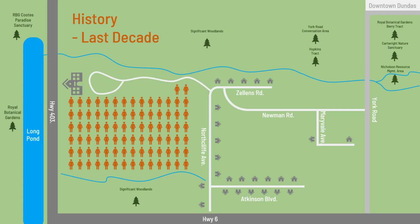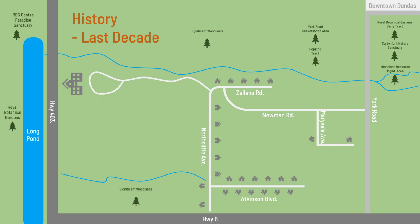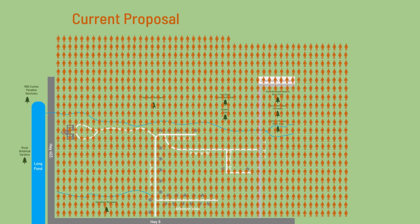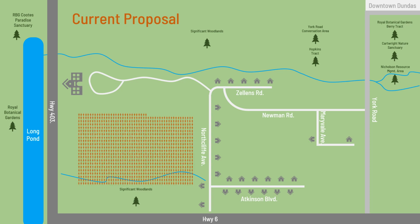The number of sisters using the convent declined over the years, and the property was eventually sold to Columbia International College. Columbia International College asked for and was granted special permission to use the property as a dormitory for 36 students. This brings us where we are today. Columbia International College is now asking for special permission to use the property as a secondary school with 1,000 students and 80 staff.